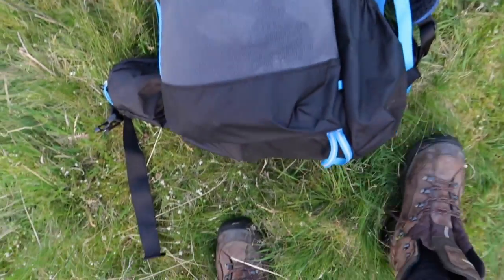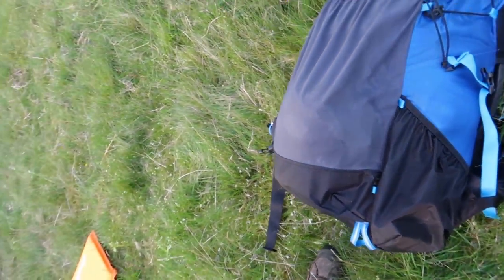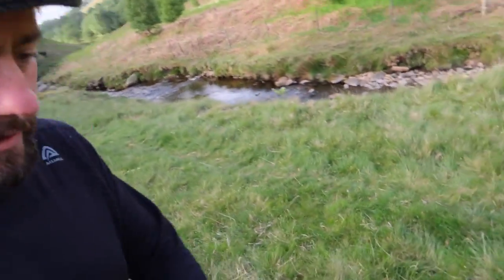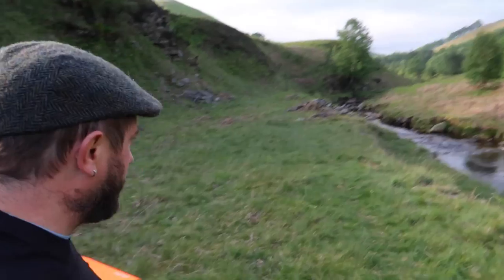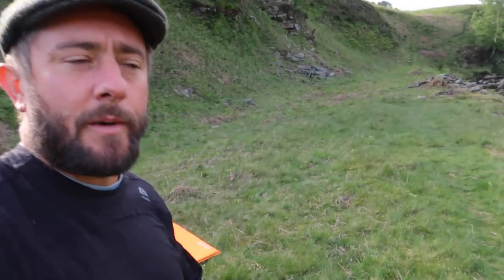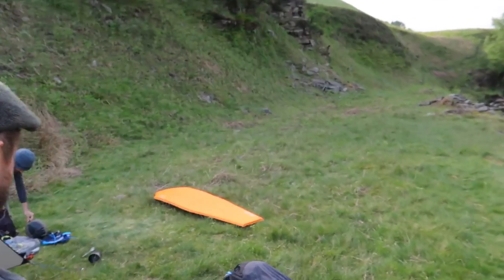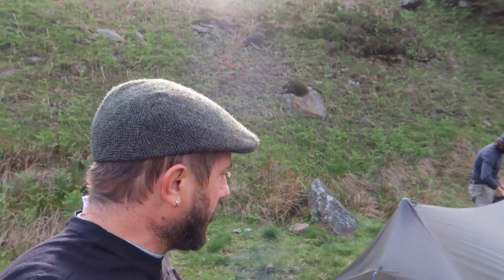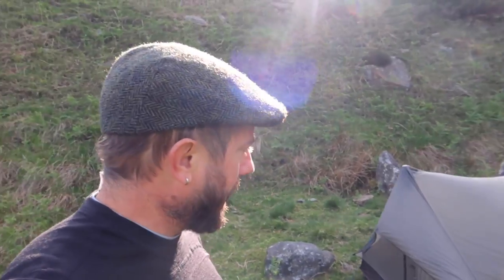My Gossamer gear backpack as well, I think it's the 50 litre, I forget what it's called. But we're going to talk about that anyway. Is it going to come with me on my next big hike? Don't know, am I going to revert back to the Osprey Exos 48? Stay tuned. I think I might. But very comfortable anyway, no condensation because there was a nice gentle breeze all night. We had a little bit of rain, but I quite like a little bit of rain when I'm under a fly.